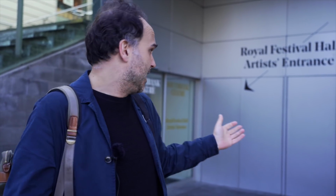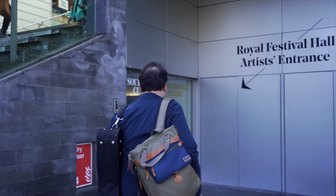One of the toughest things about this job is finding the artist entrance. Whenever you're at a venue for the first time, you often spend half an hour walking around the building trying to figure out how to get in. We're here at the Royal Festival Hall artist entrance, which is nice. It has its own sliding door, which I appreciate. Recently, we were on tour in Moscow, and I walked around to the artist entrance, and it was labeled servants entrance, which I think gives you an idea of what they think of musicians. Here, we're treated with a little more respect. Shall we go in?